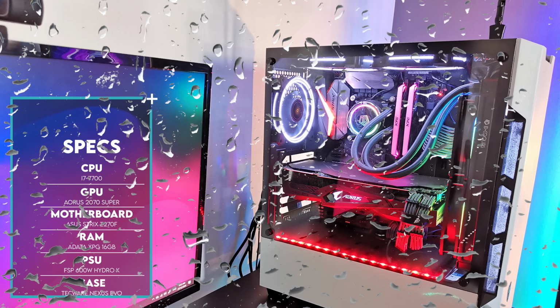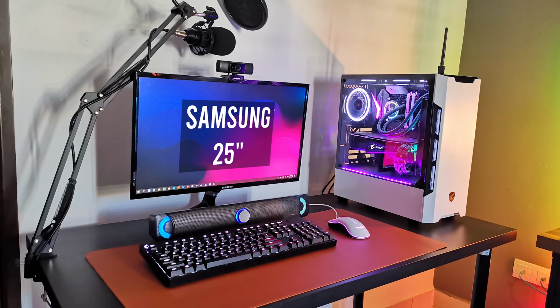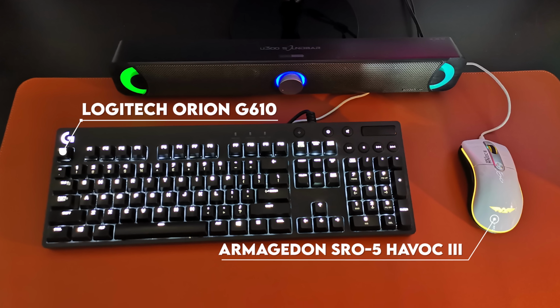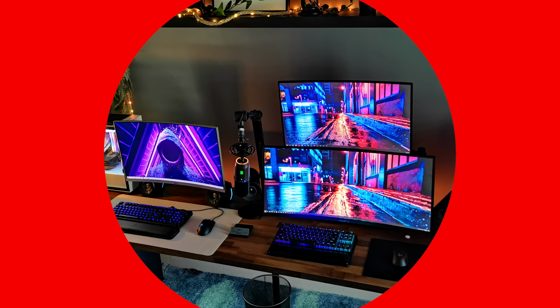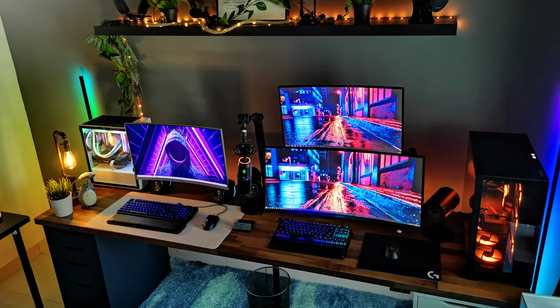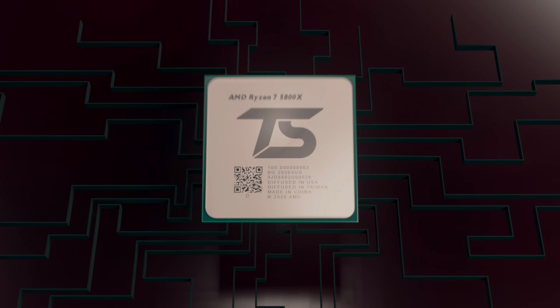It's enough to make a grown man cry. The setup itself isn't half bad either. He's got a single 25-inch monitor with the Orion G610 keyboard and an Armageddon mouse. This entire setup was designed and modeled by Kirin himself, and it's so awesome to see it come to life. I think Kirin deserves the Father and Husband of the Year award for this awesome creation. Such a wholesome submission. Thank you for sharing this with us.